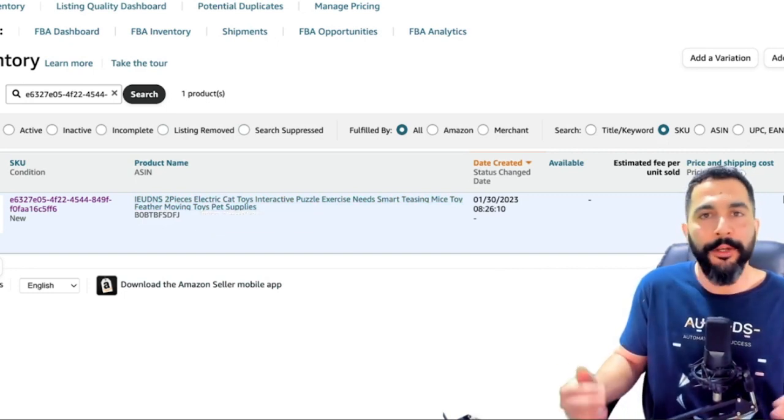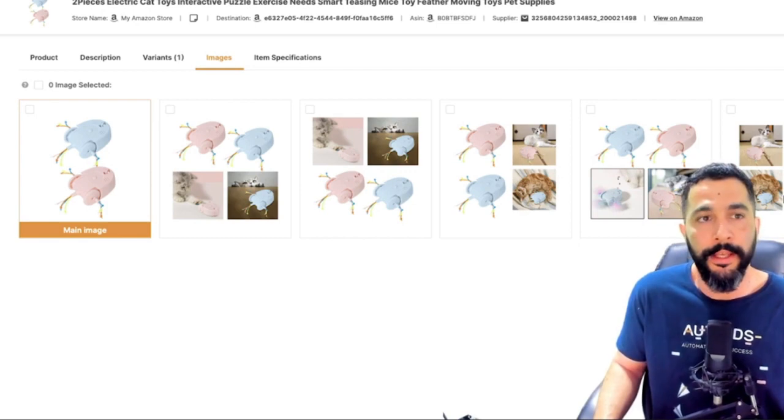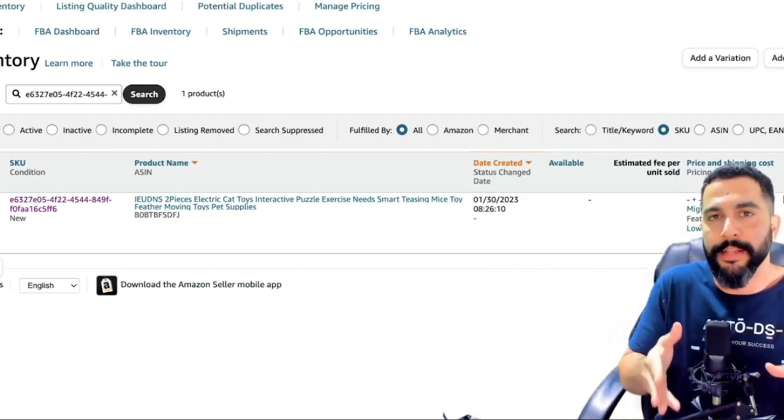So I didn't have to do it manually on Amazon. Everything was done through the quick import system on AutoDS. And now if the prices change, if the stock changes, and all the other automation things that I talked about, everything is going to be implemented inside this product.